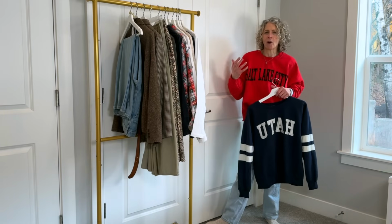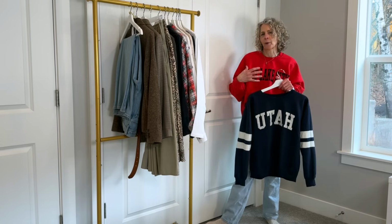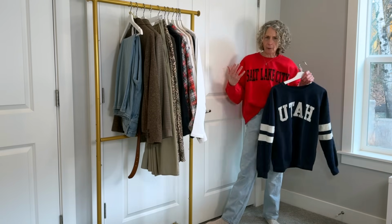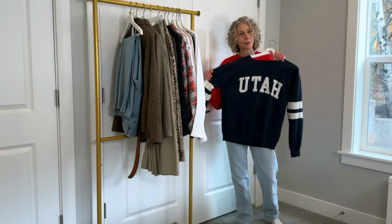They weren't ever really all that fabulous. I didn't love wearing them that much. There was something just a little off with the way they fit and felt. So I was on the lookout. This one I purchased secondhand for about $5 and cut off the bottom. This one I actually purchased at the airport.